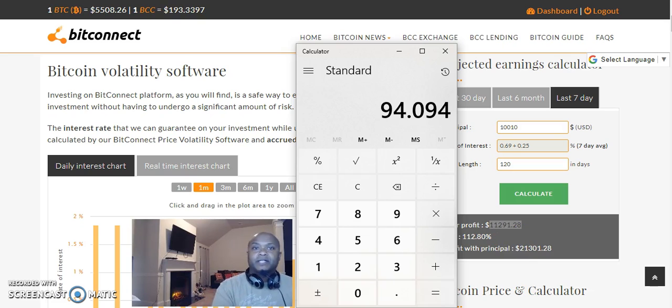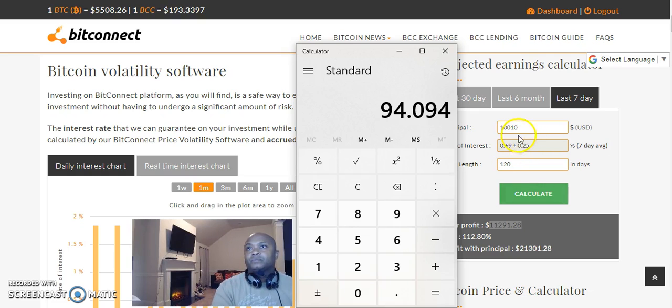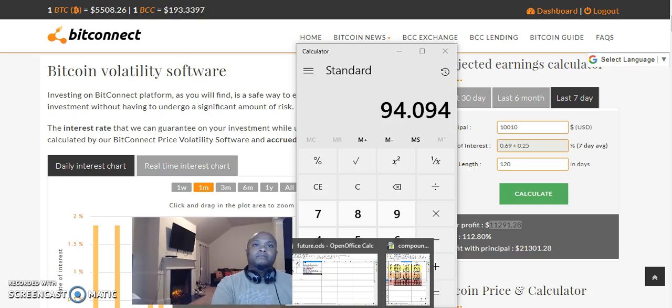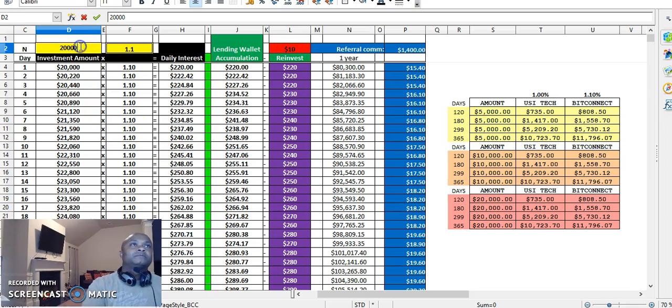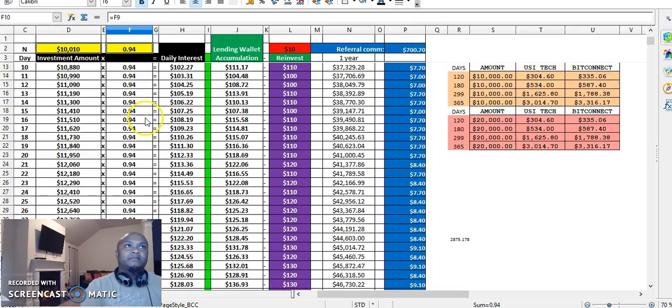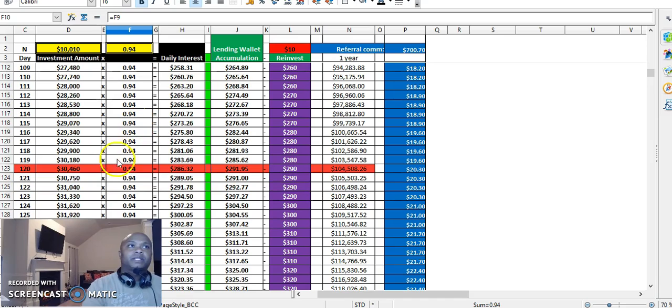But if you recompound it and compound it and compound it, that's 94.94. We bring up our handy dandy spreadsheet. So, 10,000, .94, and this shows you compounding every day. So for 120 days, you compound. You compound 120, 100 days. You'll earn that much interest, and plus you'll get your $10,000 back.